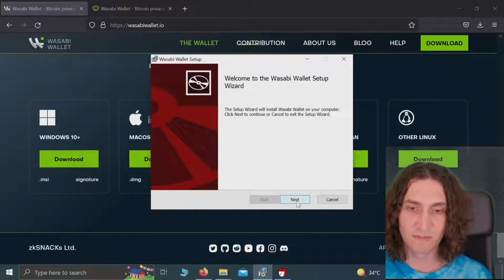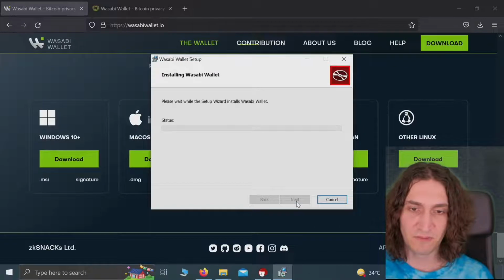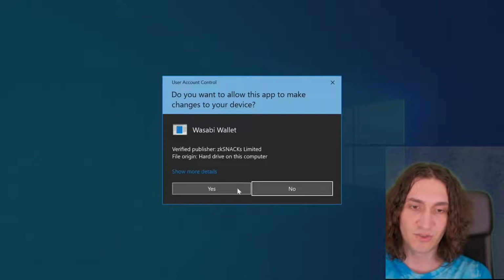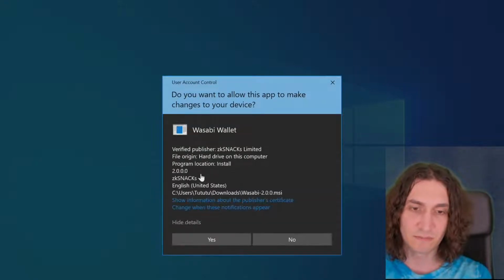Let's install it and figure out how to verify it afterwards. Maybe once we have the files installed on the computer, we're gonna have more information about the signature. I mean, that should definitely be the case. I have a confirmation here that it's version 2.0.0.0 and it's made by ZK Snacks. So this is good enough.